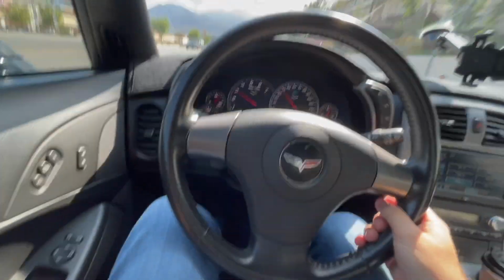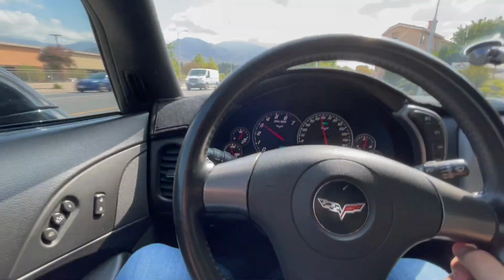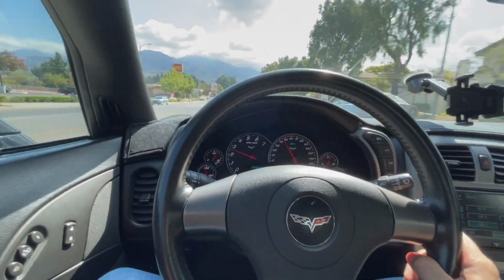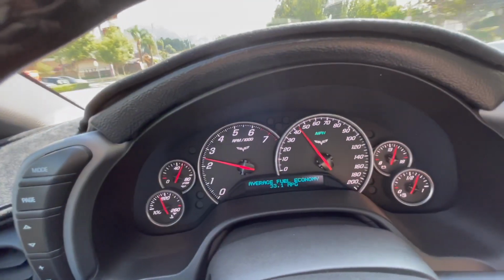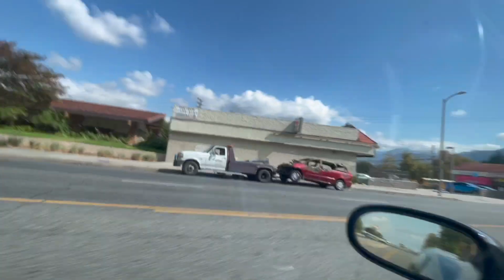That's a quarter throttle. Yeah, closer to half. But man, it just romps. See, I'm ruining our 30-something mile per gallon average. Ooh, spicy meatball.